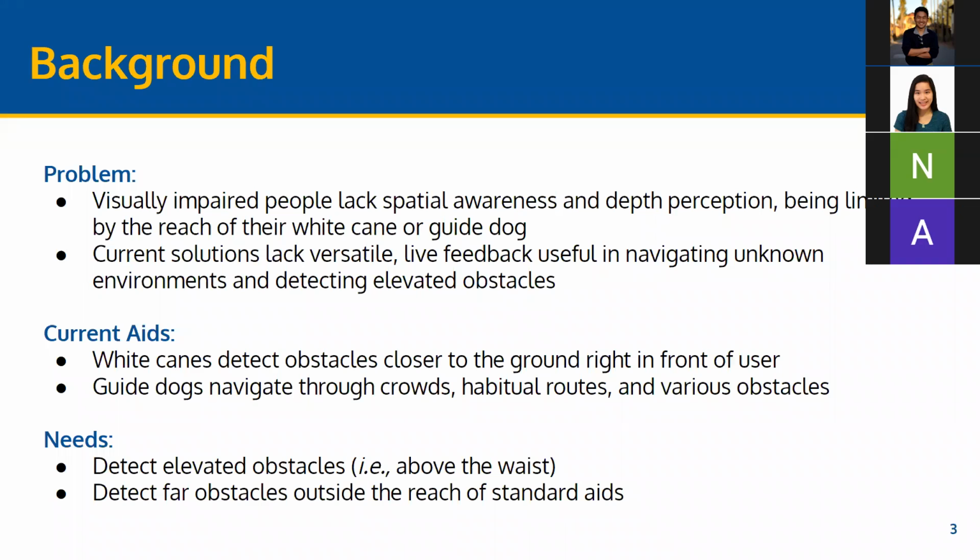The major problem we are tackling is that current solutions for visually impaired individuals, like white canes or guide dogs, lack the ability to provide spatial awareness and depth perception. These solutions are well designed for detecting obstacles in close range that are low to the ground, like curbs or trash cans. However, they fall short in detecting moving obstacles, distant obstacles, and elevated objects above the user's waist.